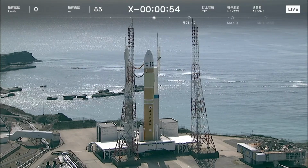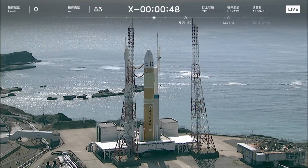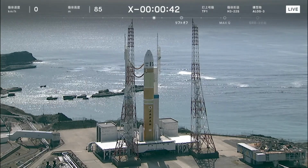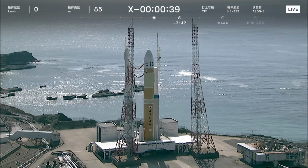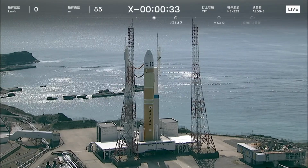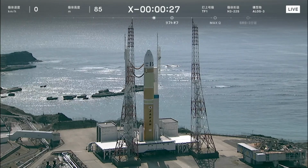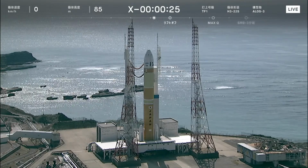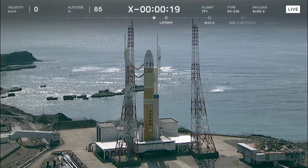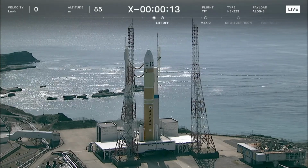Flame deflector cooling is initiated. Sound suppression water system at the launch deck is activated. Flight mode on.